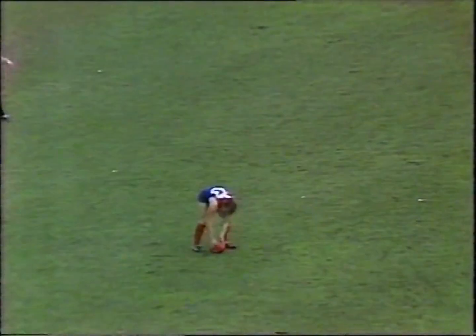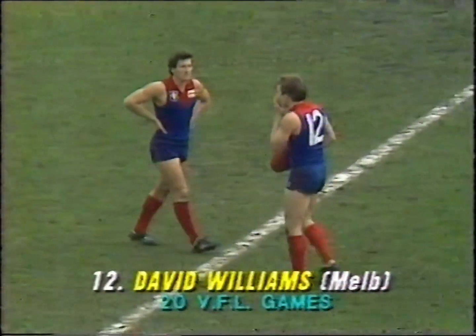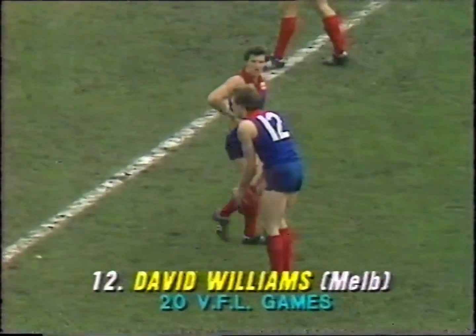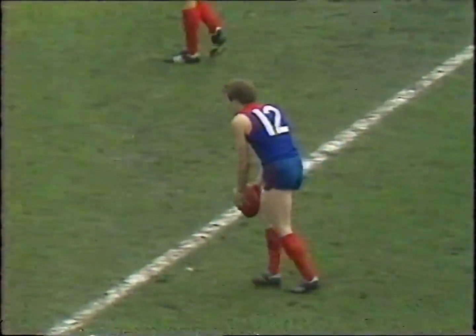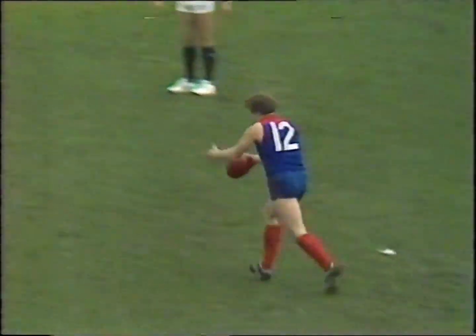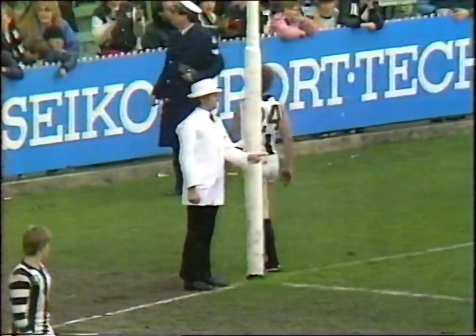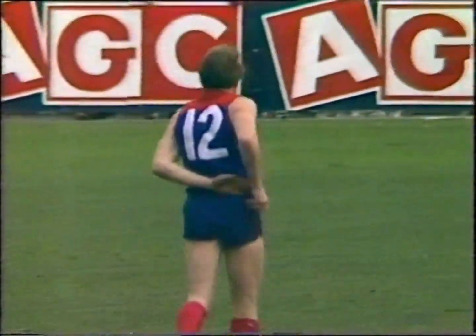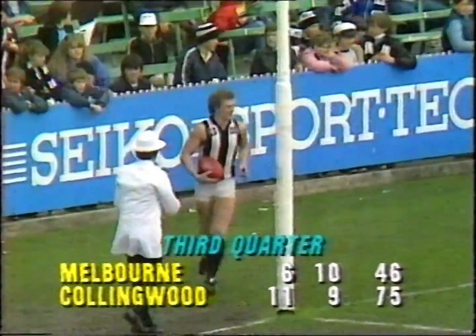Just on the 8-minute mark of the third quarter. And we see Collingwood 11-9, 75 to Melbourne 6-9, 45. So Melbourne badly needing a goal from Williams. The distance is far, about 50 metres out. There it is on its way. Doesn't quite make the distance. Yes, it does, but it's off target and through for 1 point. So it's 29 points the difference as we approach the 8.5-minute mark of this third quarter.